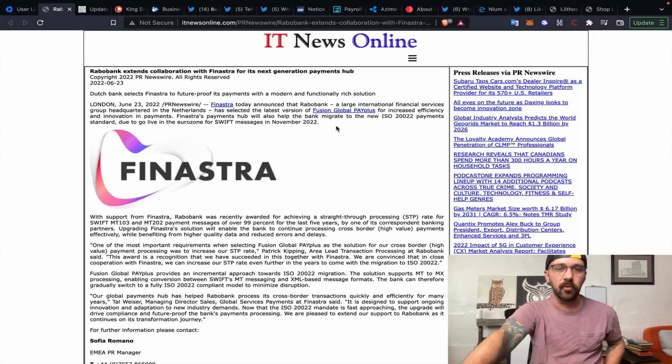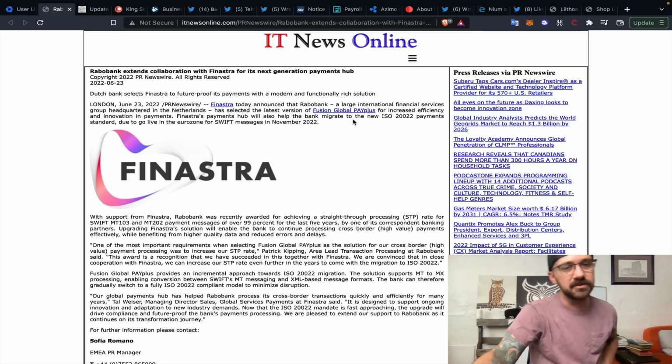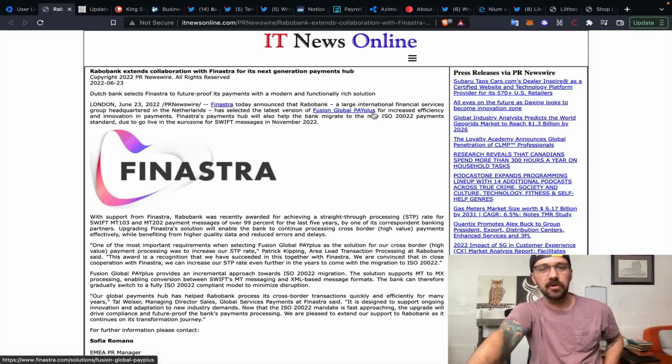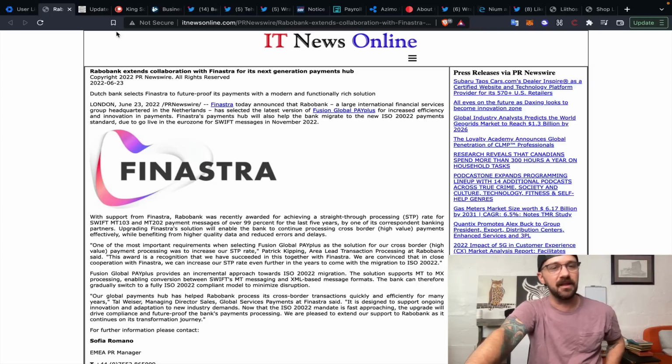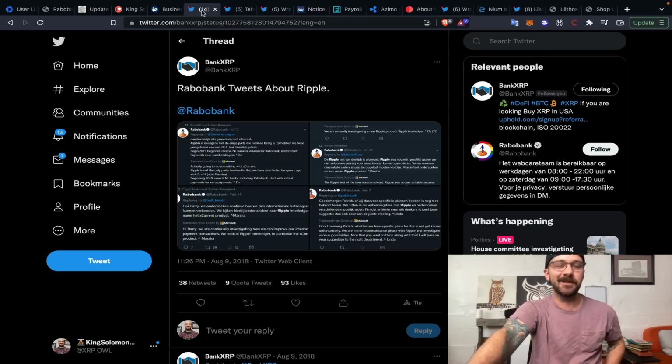So I want to dive back in one more time. Rabobank, Fusion Global Pay Plus through Finastra. That's what they're upgrading into. It's for increased efficiency and innovation in payments. It's helping the bank migrate to ISO 20022 payments, due to go live in the Eurozone for Swift messaging in November 2022. RippleNet tied very much into Global Pay Plus all the way back to 2017. RippleNet and XRP tied into Finastra up till today. ISO 20022, obviously RippleNet compliant. November 2022 for Swift messages and the ISO deadline. And we can see that blockchain wallets are integrated. It'll be really interesting to watch how all of this plays out.